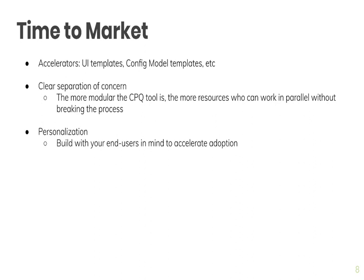Adoption is super important. If you're going to spend all this money and time and effort on building a CPQ technology, make sure that it's actually going to end up being used by your end users. And they're going to be a critical bunch. If they're salespeople, they don't care about technology per se. They're used to using things like spreadsheets. They're used to having a lot of flexibility. And spreadsheets, guess what? They offer pretty much infinite flexibility depending on how they're done.